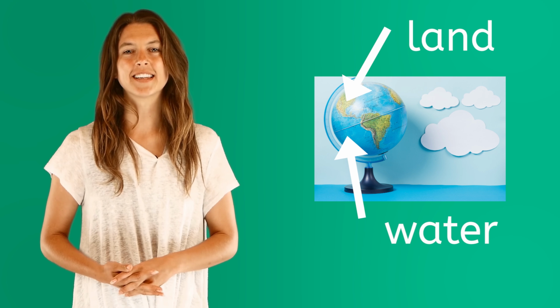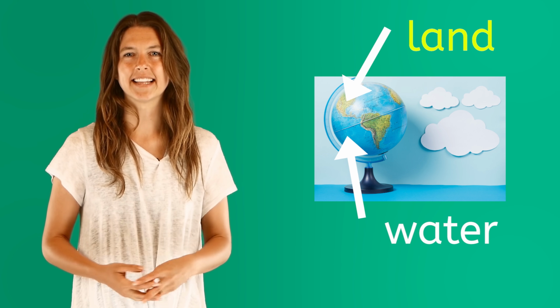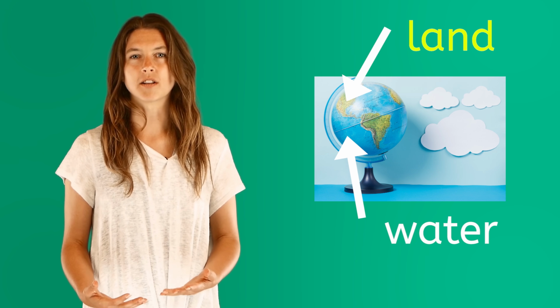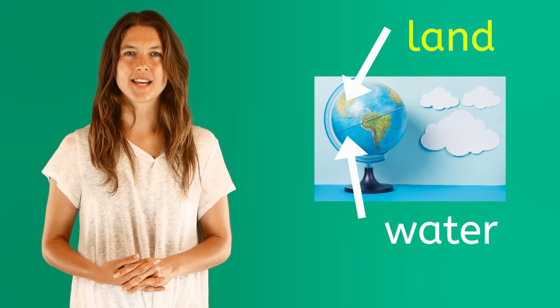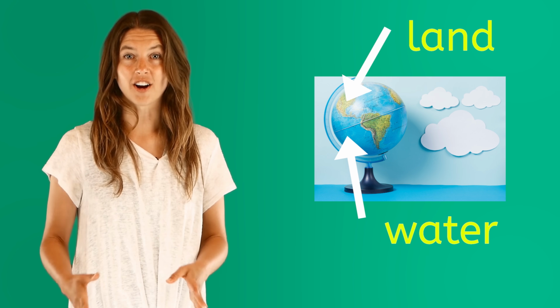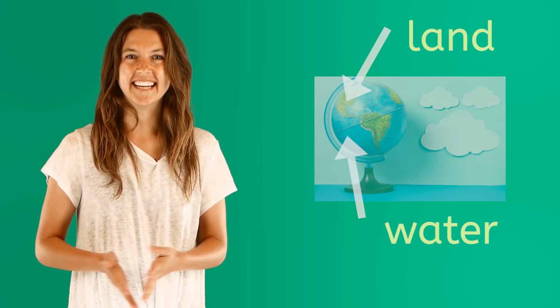On both maps and globes, you can see where there is land and where there is water. Spell land with me. L-A-N-D, land. Land is where we live. A lot of maps and globes show the land as either brown or green. Let's spell water together. W-A-T-E-R, water. Our Earth is made up of mostly water. Look at all that blue.